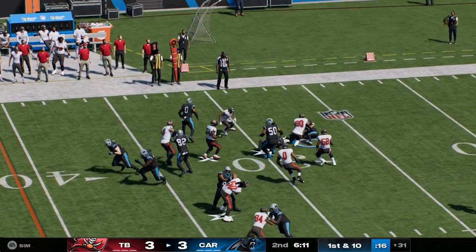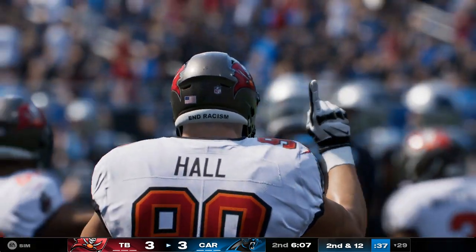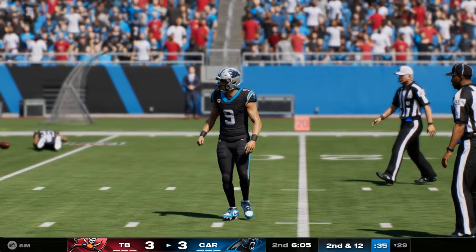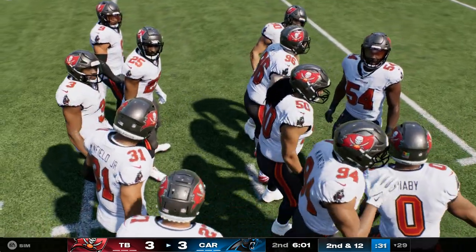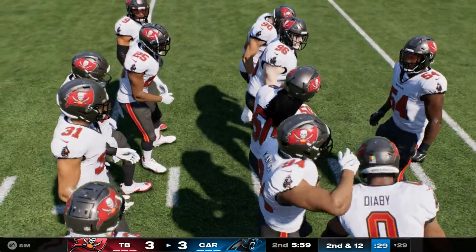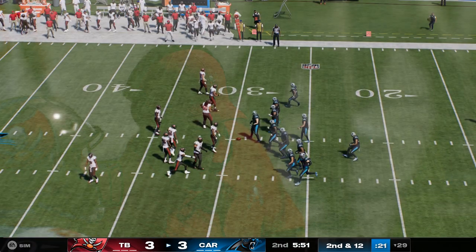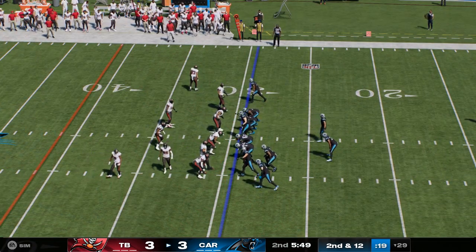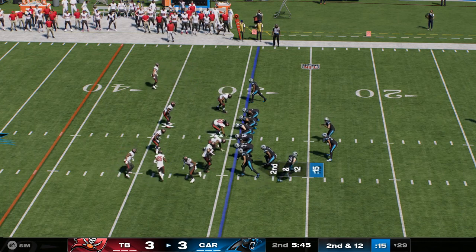Another run here with Hubbard. And he's going to be stopped in his tracks. He'll lose a couple of yards on that one. You have to wonder if next time the play caller gives his quarterback some options to check out of this play. It was clear before the ball was snapped, this was not a great look for that play call, and you can see the end result. Last play went the wrong way. It sets up second and long. It's second down and 12.